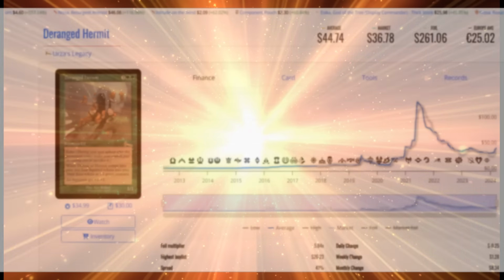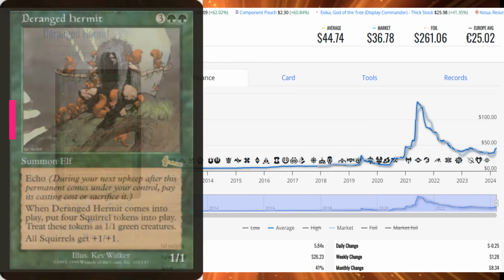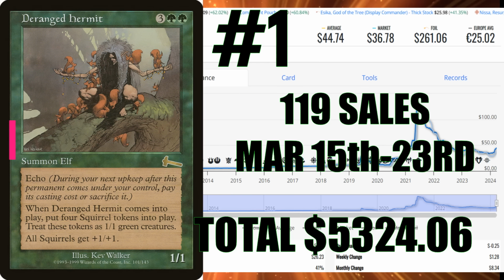Now, to the number one card that nobody saw coming again. And you have to blame Modern Horizons 3 and Bloomburrow. We'll talk more about this on Monday, but this thing's got 119 sales. That's $5,324.06. It keeps getting sales. It keeps upticking. By the way, the Judge promo version of this card is also selling, okay? It's not included in these numbers, but it is selling.